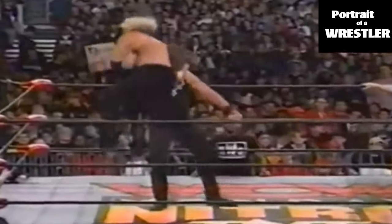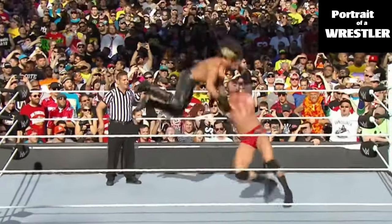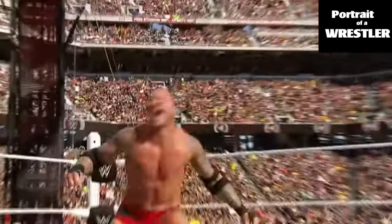Talk to me about the DDT. Why is it the best finisher on the planet? Because it's just the best finisher on the planet. It's an amazing move. The best wrestling moves are the simplest ones, the ones that can be done to any opponent of any size. You can hit it almost out of nowhere, which is why the RKO is so fantastic in the modern era, and why it's such a protected finisher for Randy Orton.